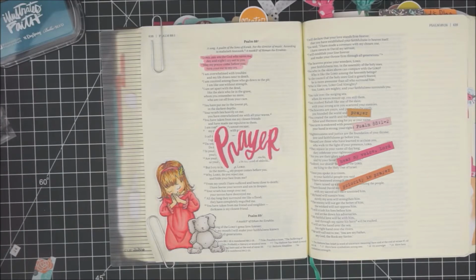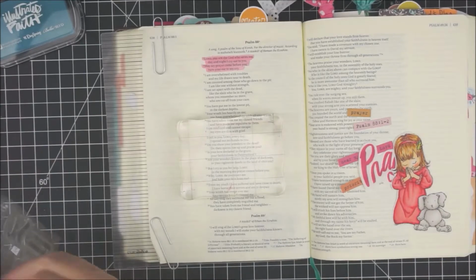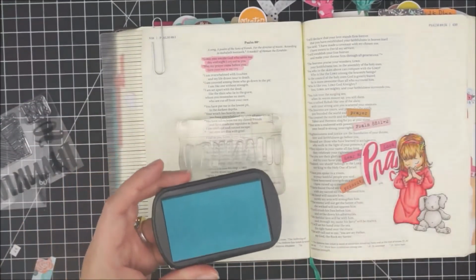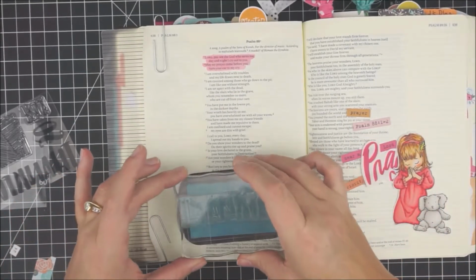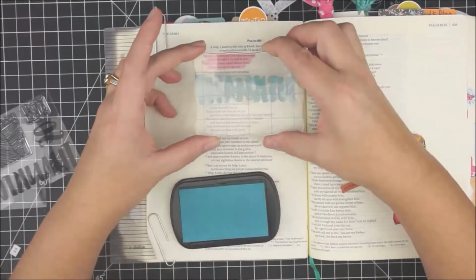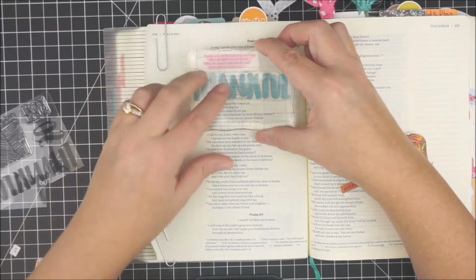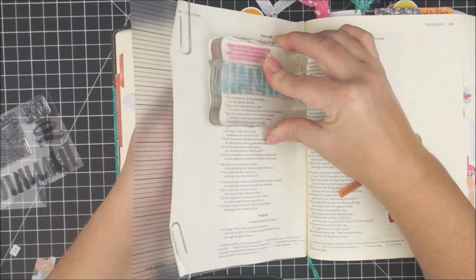And then I'm going to stamp my thankful sentiment in this blue. And this is from a previous Illustrated Faith kit. It's not available anymore, but I'm going to use it. I probably should move this down here. So let's put this right here. And then I'm going to pick up my page and kind of smush it onto the back of the block.